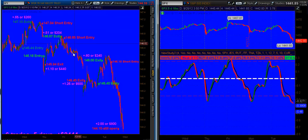This is actually a live demo of the spiders because I'm going to give you an example of how this works. But basically, the nuts and bolts of it is when it's green and it's turning and heading up, you're on a buy signal. When it's red and heading down, you're on a sell signal. So let me show you exactly how this works and how powerful this tool is right here.